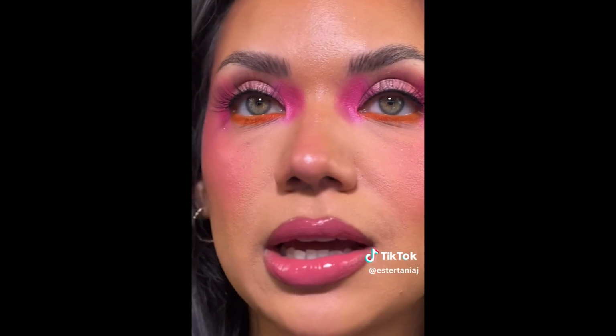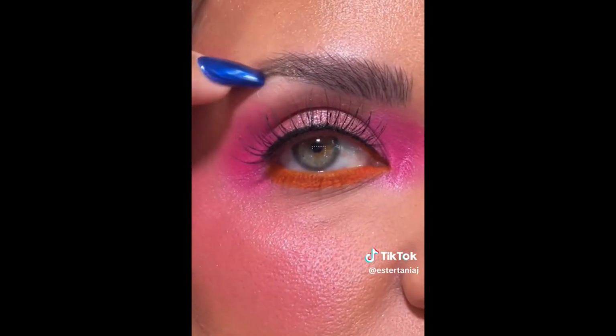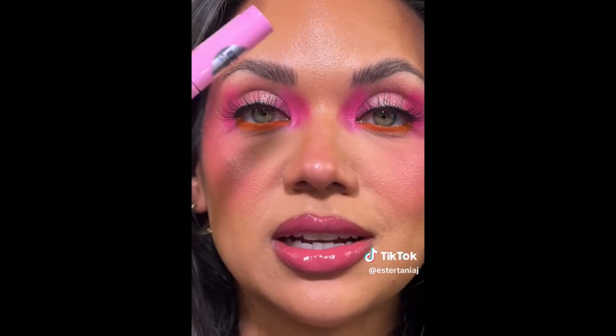This is what the brow's like. Not bad, but it is peeling. I love everything else that Essence Cosmetics does except for this.